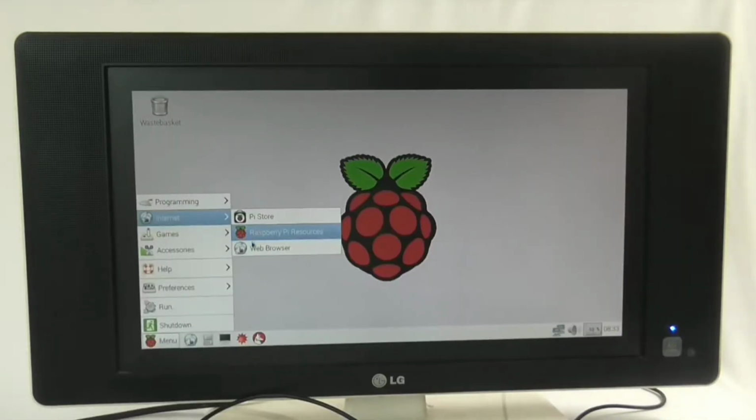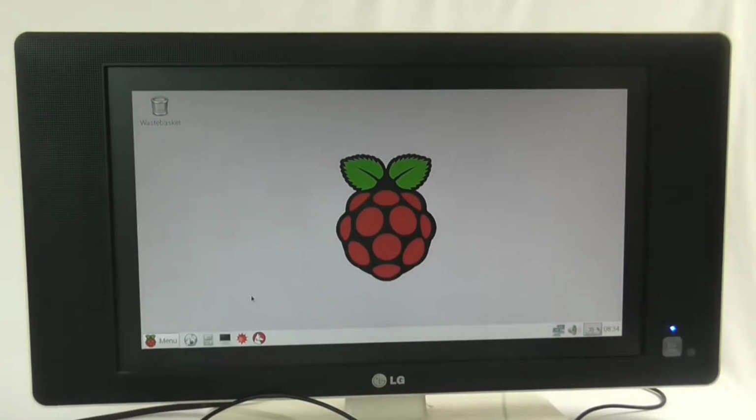And from now on, your Raspberry Pi is like any other computer out there. Whenever you turn it on, it will boot your OS directly and you can use it as a regular computer.